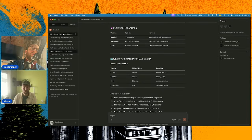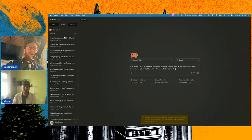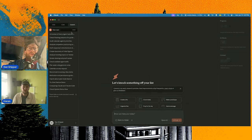I feel like a lot of the affordances here, they haven't built the statuses yet. In the code tab, for example, I could pretty easily see what I've merged and what's waiting for me, but this is just an unorganized list, I guess by recency, or maybe not. There's no visual differentiation, which is interesting.